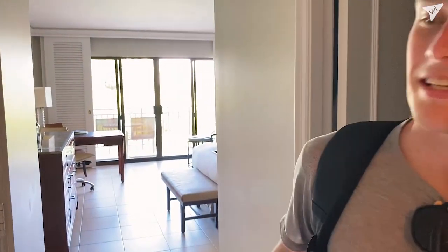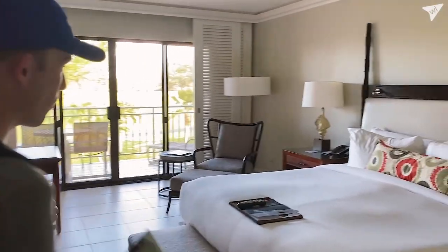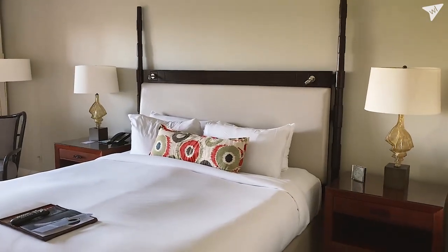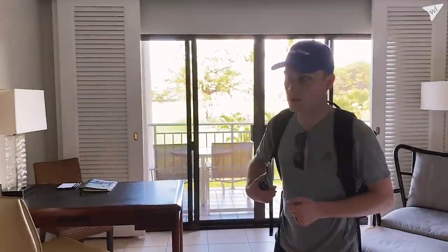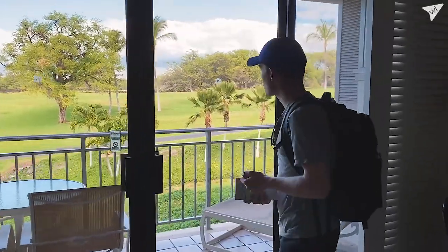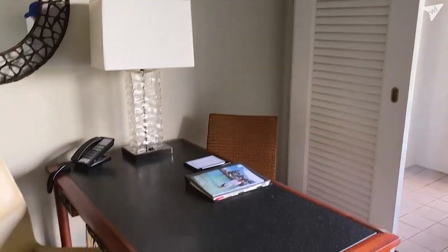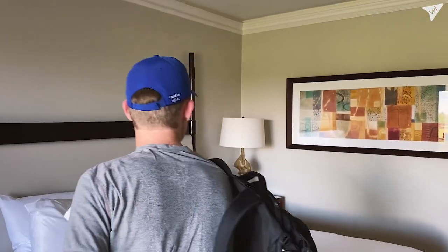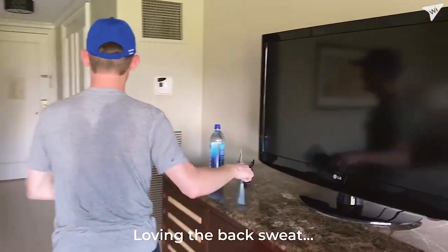Welcome to the Fairmont Orchid. As you see, we have a luxurious king suite. It looks pretty comfy, with amazing golf course views. Is it partial ocean? I don't see much of the ocean, but mostly golf course today. We have a wonderful desk here, where you can do your writing and letters home. I have a wonderful bed. Good TV, probably won't watch a whole lot of that. Oh, no need. Not if you're here in Hawaii.